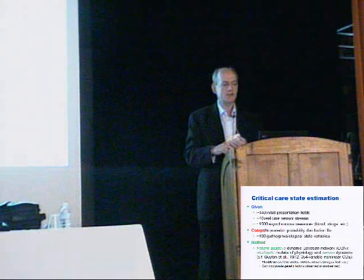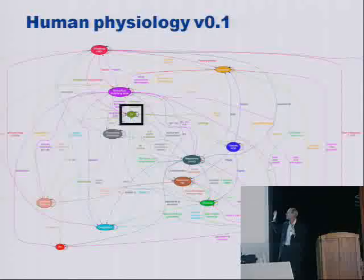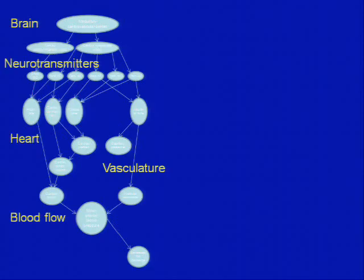Okay, so this is a high-level overview of the entire model of human physiology. There are 13 major areas, and the connections, which you probably can't read, indicate the ways in which those 13 major areas of human physiology are connected. So I'll just show you a little piece, the one with the black box around it, the cardiovascular model. I'll just show a little piece of that model, which basically relates parts of the brain.